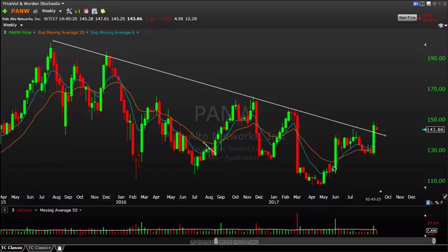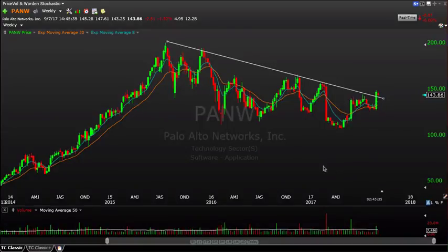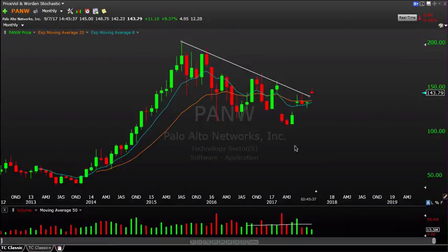Let's take a look at that weekly time frame. This is what I really like about this setup, and actually even a monthly time frame, which I know seems extraordinarily long, but really kind of smooths the picture out here.